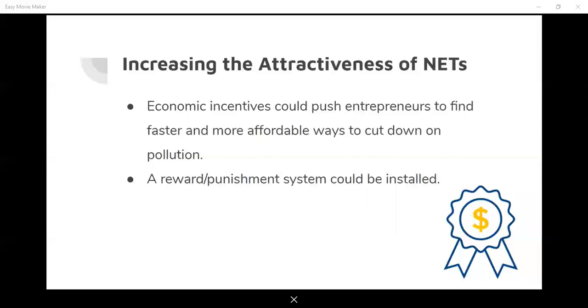Increasing the attractiveness of negative emissions technologies. Economic incentives could push entrepreneurs to find faster and more affordable ways to cut down on pollution. Offering carbon tax rebates or awarding a sort of credit system for carbon reduction would incentivize corporations to join the hunt for effective negative emissions technologies. Also, a reward/punishment system could be installed.